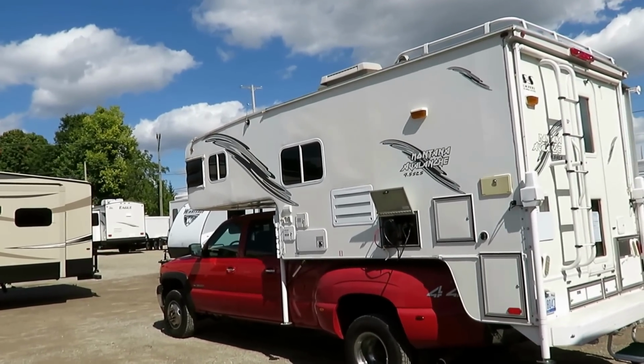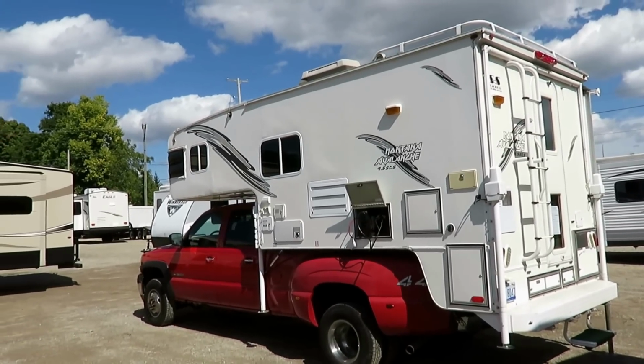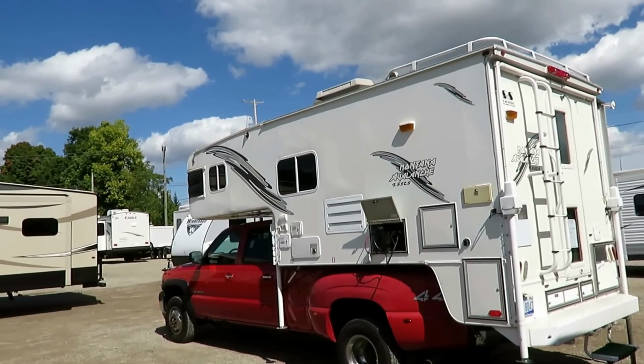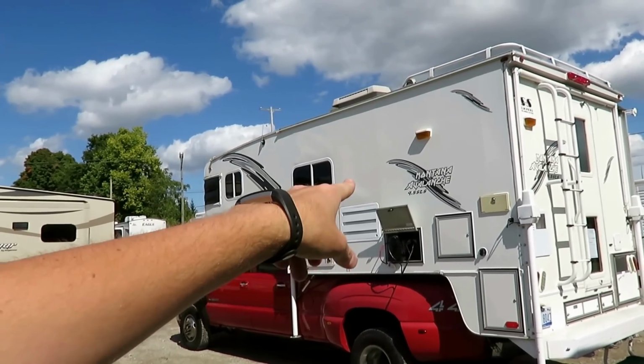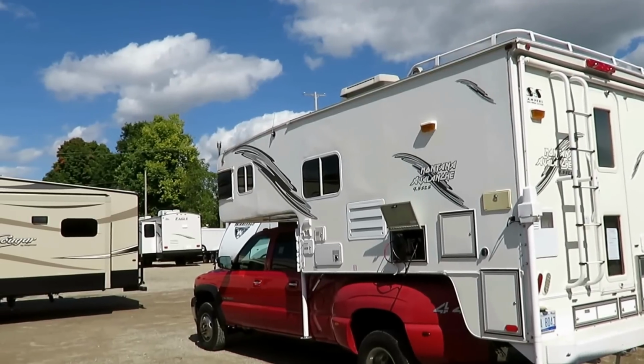Now it's called a Montana Avalanche. It has nothing to do with the Keystone Montana or Keystone Avalanche fifth wheels. This is actually made by a smaller, direct to customer production thing from out west. And they probably shouldn't have used the name Montana or Avalanche, but they're small enough they slid under the radar.